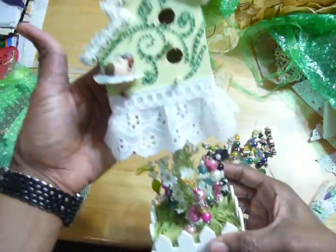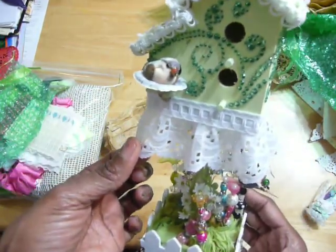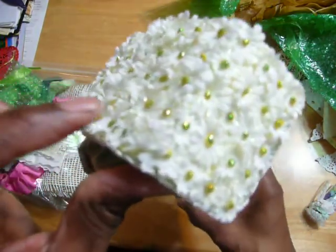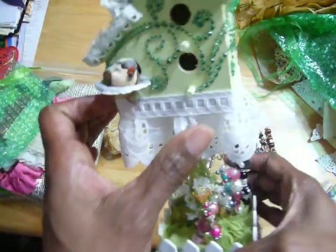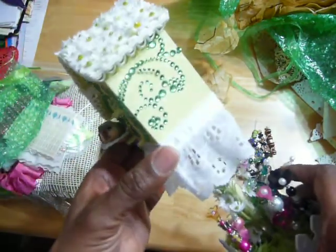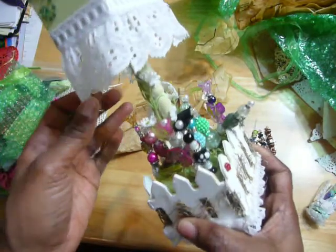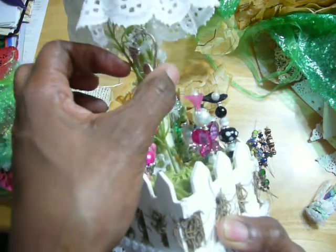This is the cutest birdhouse. Look at him right there. It's so cute. Oh, and the top is like all those flowers, and she did some kind of, I don't know if that's stickles on top, but look at that. Oh my gosh, and then it has the sequins, the bling all around the top here and on the side and on the back, this beautiful eyelet trim here.